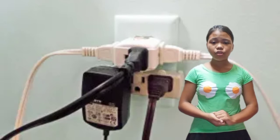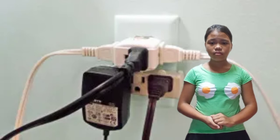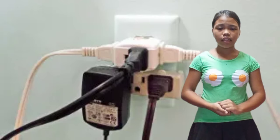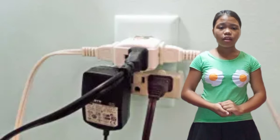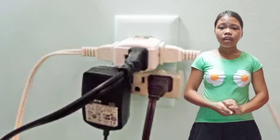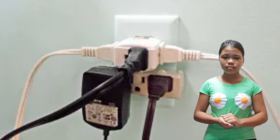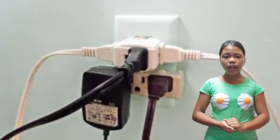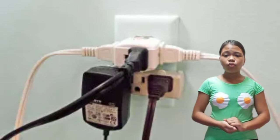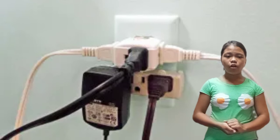A dressmaker should not stretch power cords across the floor. If she needs to use an extension cord, try to run it along the edges of the room so it won't get tripped on. If she tries to plug too many things into one outlet, it could cause her circuit breaker to trip, shutting her power off.